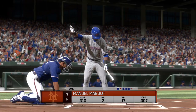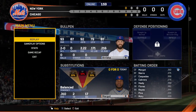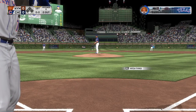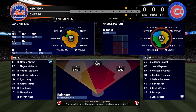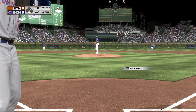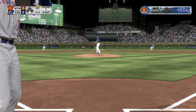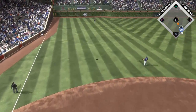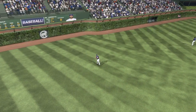And that'll bring up Manuel Margot. And we are set for baseball here this evening. Center fielder, Manuel Margot. Pulled high in the air out to left field. Happ shading to his right. Makes the play, one away.